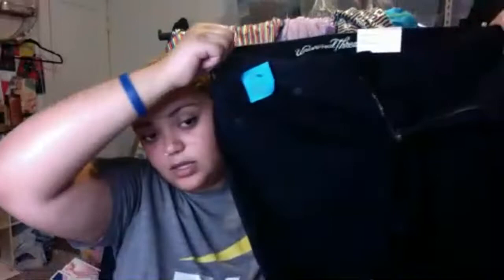These are Hue, sold at Nordstrom. I'm going to flip these. Poshmark wouldn't take the Good Luck Gem pants that I tried to upload, so we'll see. These are Universal Thread, new with tags, size 6. Just some black skinny jeans.